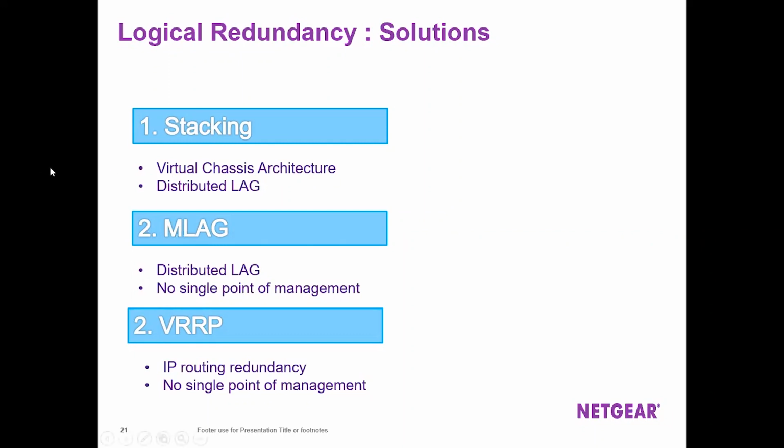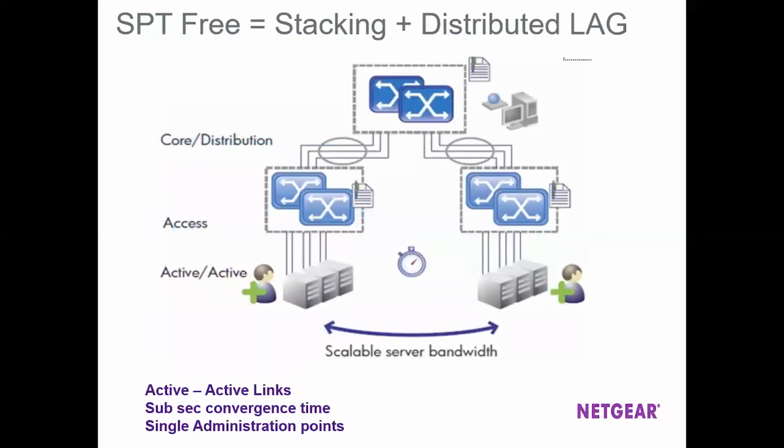Just to highlight: stacking is easy to use and gives high redundancy. The only issue is that you have to use the same kind of switches, so it's not multi-vendor or open architecture, but it's the easy one. And the further down we go, the more complex it is, but it's open. So here it's a little bit your choice. My preference for SMB is stacking by far. I would use stacking.